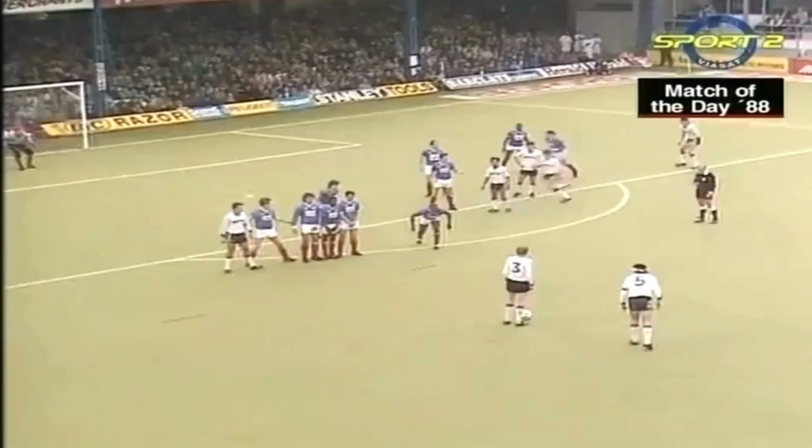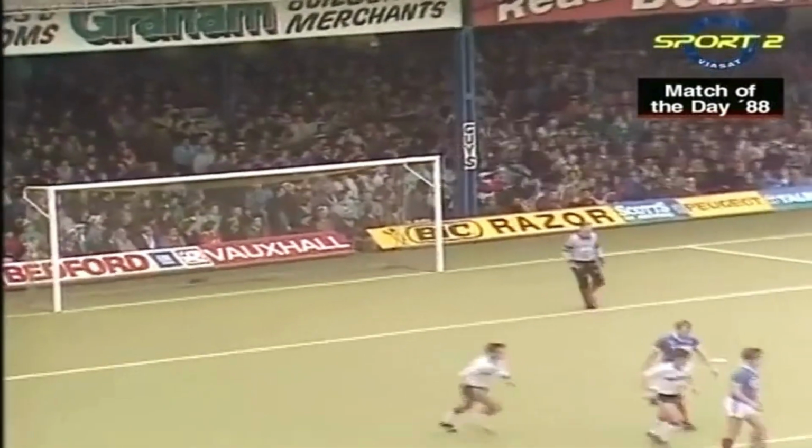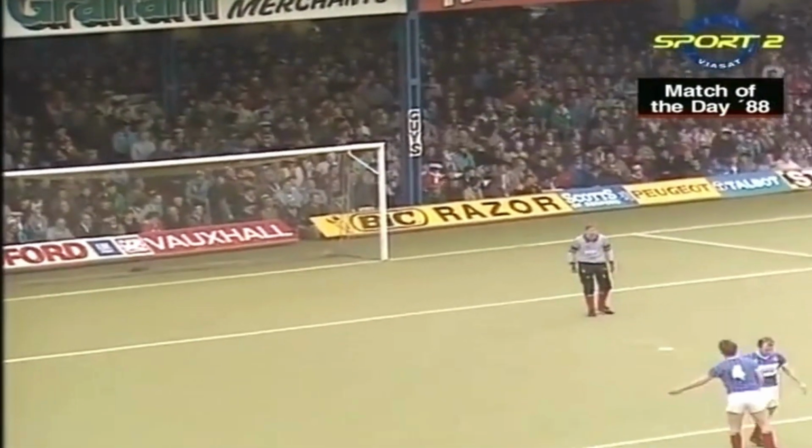Well, that's a target that Foster has to aim at, because that's apparently what they have in mind. Now this is Wilson. And it was certainly intended to be Foster's the first time. Well, now it's Luton's throw.